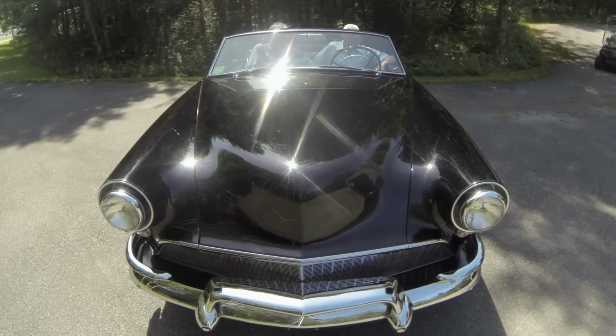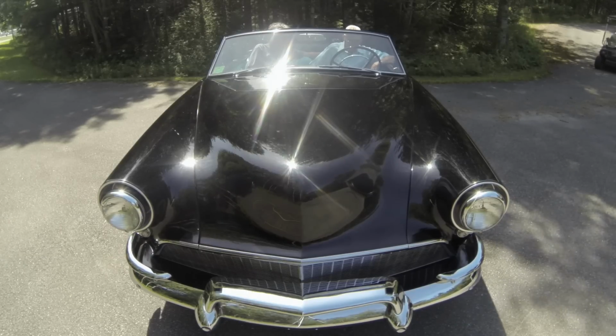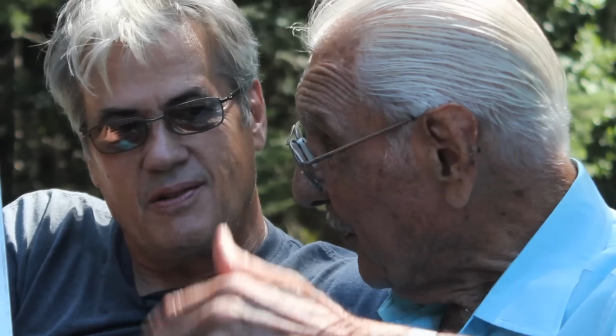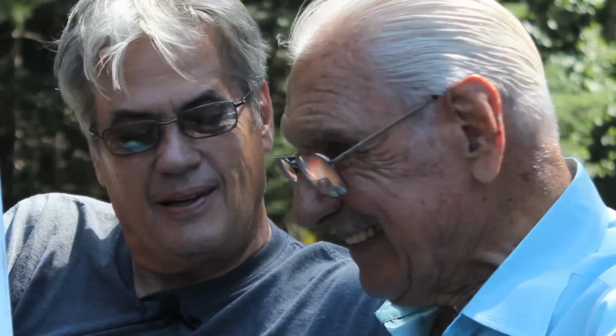Well, you must have been quite the sharp guy going around those days, because of the pictures that I have of you with the car. Well, to me, it was just another automobile. You dress really sharp. It's funny how people think it's just an automobile, but this is so special, this car, Arthur.